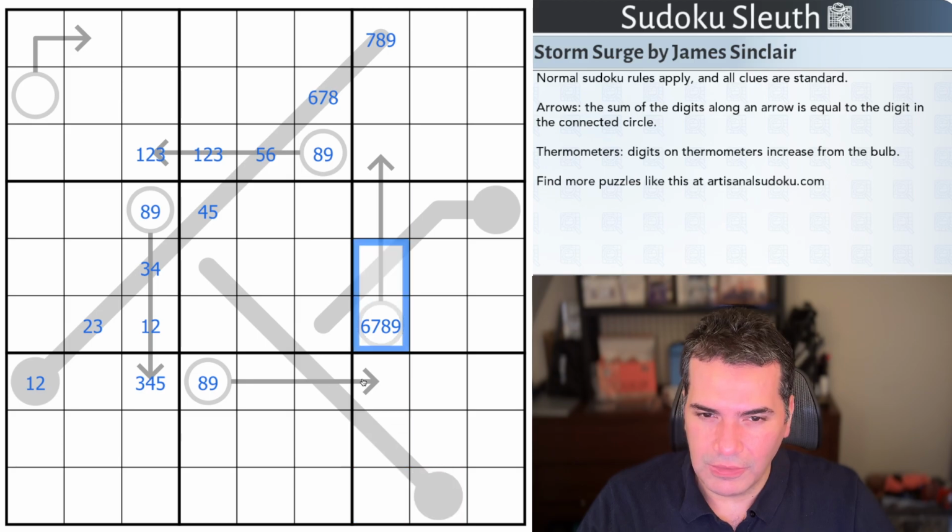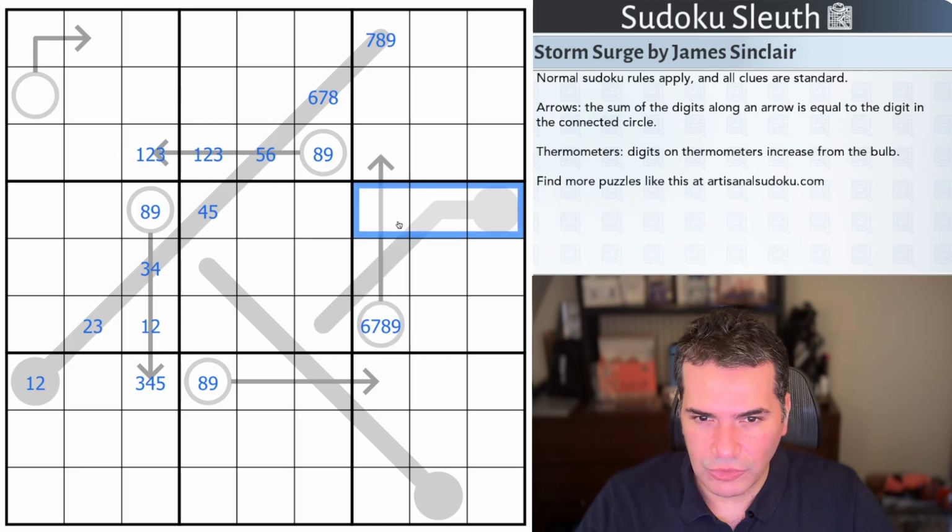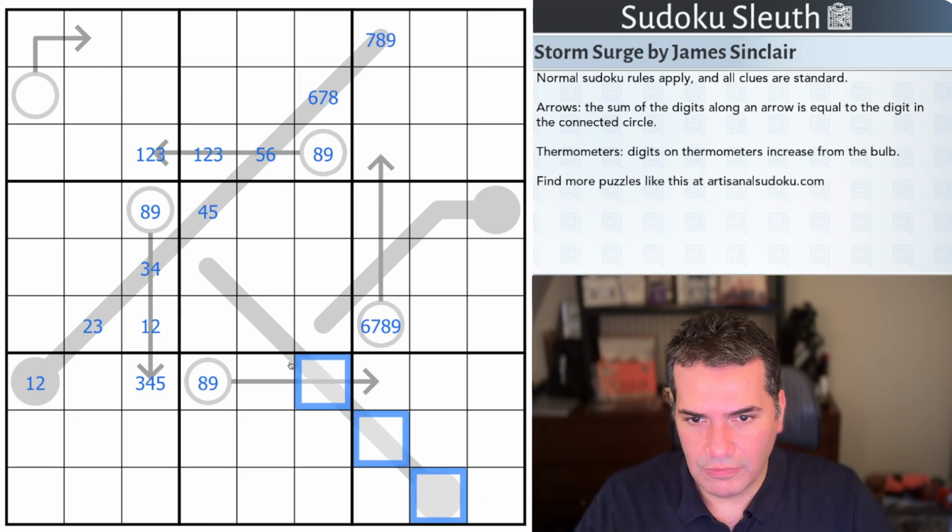Yeah, I need to do something with this arrow and then the interaction with this thermometer. Something's happening here that I suspect will tell me this cannot be 6 or 7. Let's try this thermometer first. So this is far less interesting.